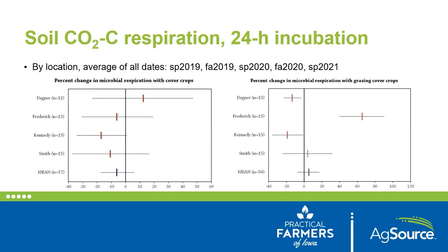So in this graph, to the left of that 0 up and down line indicates reduced respiration on account of the cover crop. To the right of the 0 line would indicate improved respiration on account of the cover crop. And so then we see a red notch for each farm, and error bars about each notch. And the error bars help us determine whether the change that we observe is statistically different from zero. So if an error bar overlaps with the zero line, we consider the change to be statistically zero. In other words, no change.